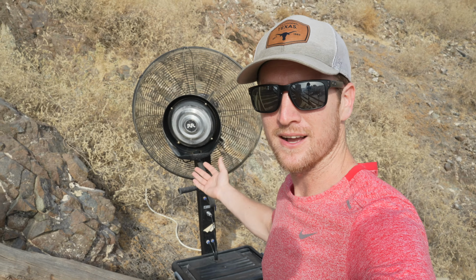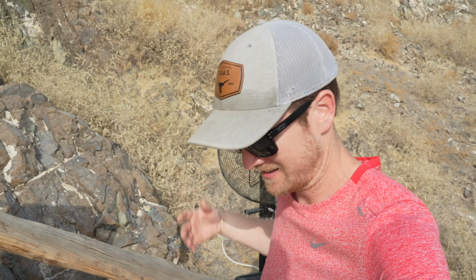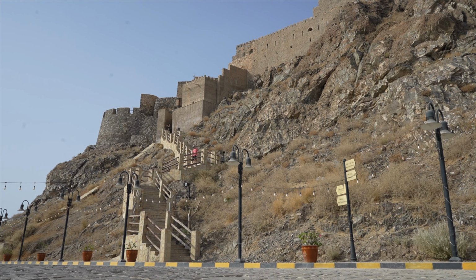We're outside, walking up the stairs. It's still trying to cool us down here. Peak summer. I'm not sure why I left that back there for a time lapse to walk up these stairs twice in peak summer, but I think that looked pretty cool.